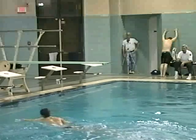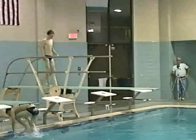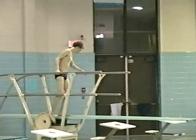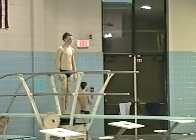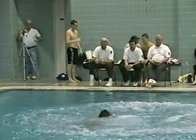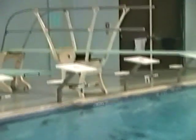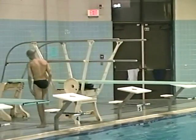Double front somersault. So 2 front somersaults. 5, 4 1/2, 4 1/2, 5 1/2, 5. So now we have a forward somersault with 1 twist. A little bit of a rotation on that, on his forward rotation for his flip. So he'll splash. 3 1/2, 3, 3 1/2, 3 1/2, 4.